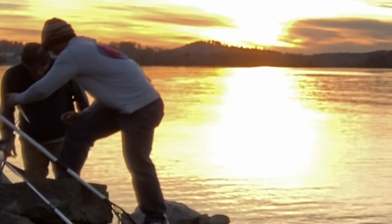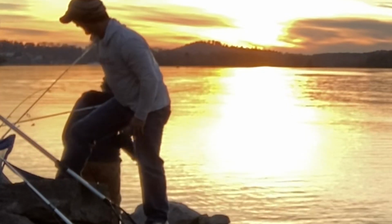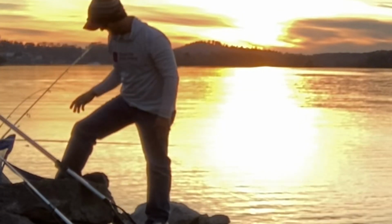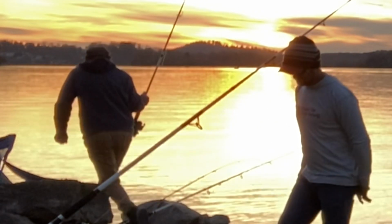Unfortunately, Dave and Dillon had to call it a day, so they packed up their stuff and they headed out. I decided to try and keep fishing until the sun went down, and just to try to catch one more big fish. Hey, you be safe down here, buddy. Appreciate you guys.